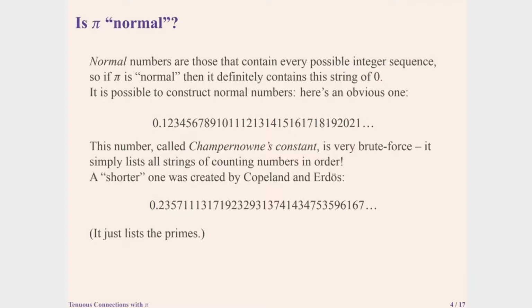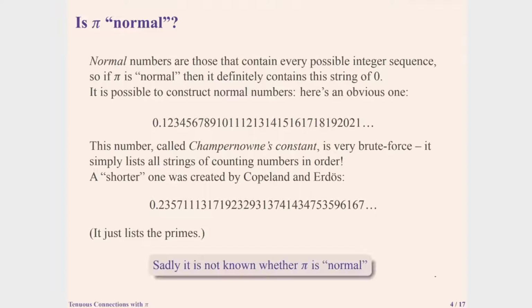0111, 0111. You can definitely construct a number that definitely doesn't contain the string 00, really easily. Okay, so maybe it's a question of whether pi is normal.